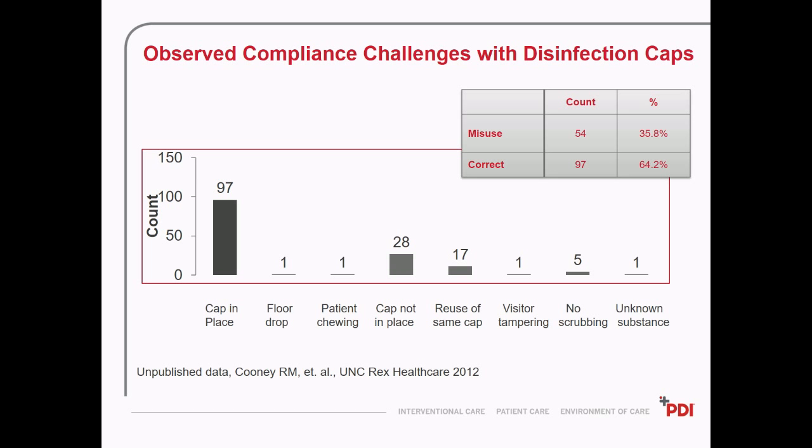The patient was chewing these, and when we asked the patient, who has a UTI and is confused, they thought it was a green M&M. So they were chewing on it. We had to have them spit it out and get with risk, since it was a choking hazard. Caps not in place, we saw this many times. Reuse of the same cap is very dangerous because nursing personnel would take the cap off and set it down. When it's exposed to air, it dries out. They would administer the meds, trying to save money by using that same cap. Well, now it's ineffective.